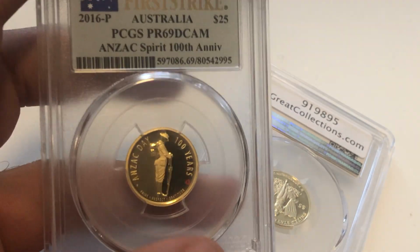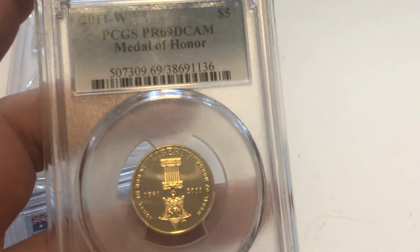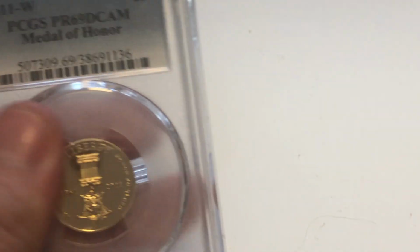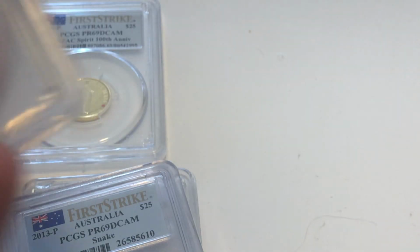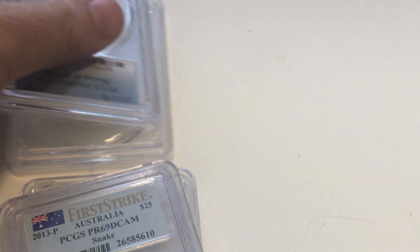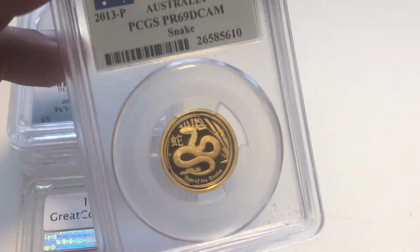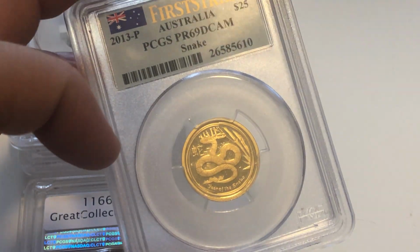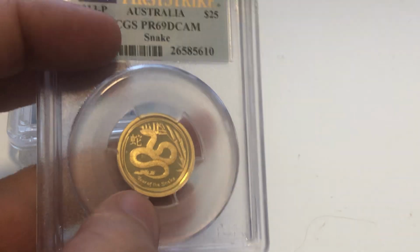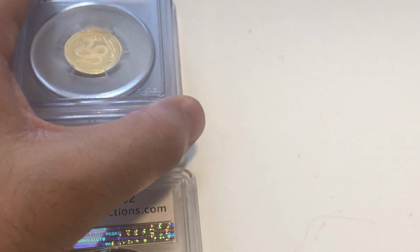Anzac Spirit, this will be a tough move. I like this. Medal of Honor. I've sold this in the past. It might be a tough move. It might do okay. Proof 69 Snake. I remember these were quite... Before Brexit, purse were all the rage.